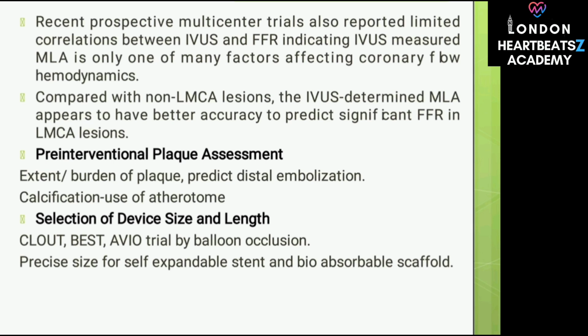Calcium makes it hard. Yes, and the information from IVUS can help the interventional cardiologist decide if they need to use specialized techniques like atherectomy. Atherectomy, leg drilling. Sort of. It's a way to modify or remove the calcium before placing a stent to allow for better stent expansion. Guiding calcium treatment. Makes sense.